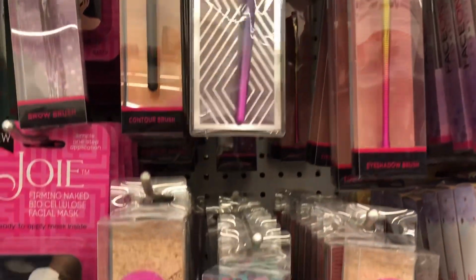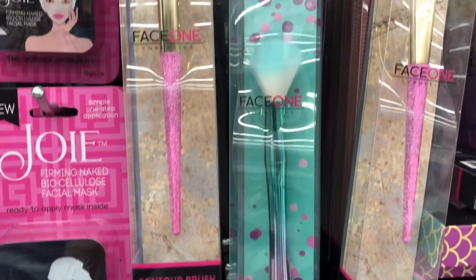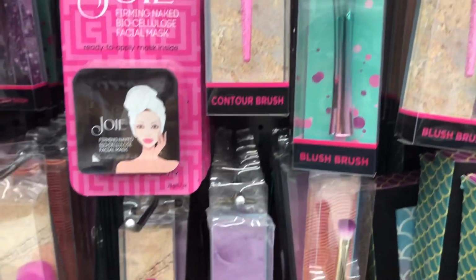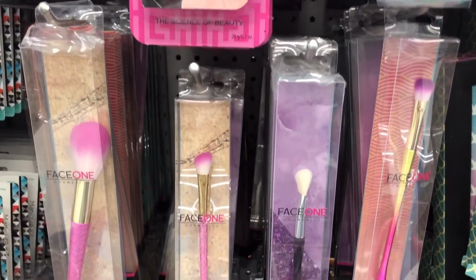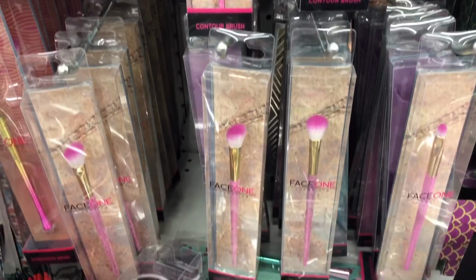They have such a pretty selection of makeup brushes. I just love the handles to each and every one of these. Look at how pretty those are, you guys. Now, I don't know how the actual brush works, but they're super cute. Comment down below and let me know if you have them and if they work.